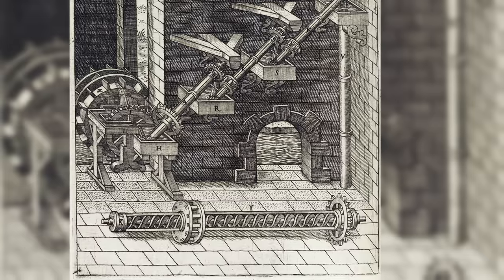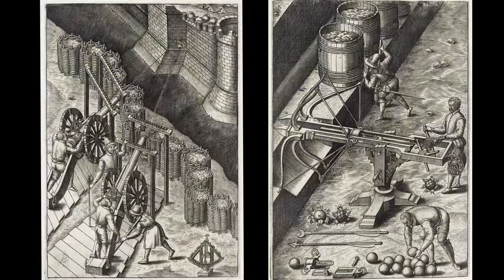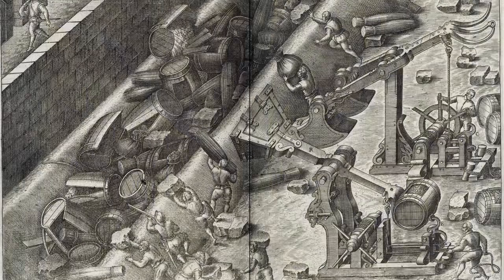Of course, Ramelli himself did his share of copying of what came before him, but let's remember this was from a period of time of great secrecy in war and industrial machines, so we owe Ramelli a debt for showing us what was often unseen.